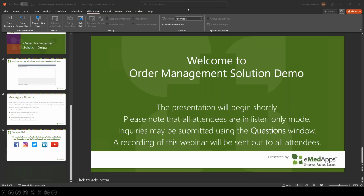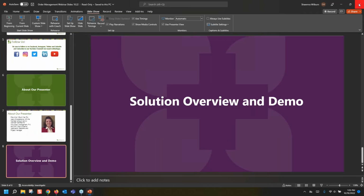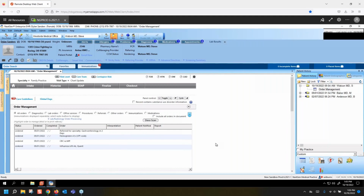I couldn't be more excited to have the opportunity today to demonstrate to you the newest eMedApps product, the order management solution. When we use the term order management, a lot of times in the NextGen environment, we are talking about the order management template that you see a lot on NextGen charts. We go here a lot to look at the patient as a whole and what's been done in the past, how those orders were addressed and responded to, and what might be the status of those different orders. So today I'm going to introduce you to the newest eMedApps product, the order management solution. And really this solution is very unique.